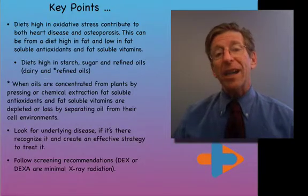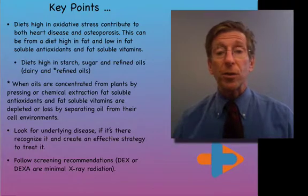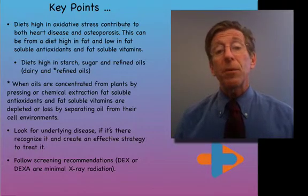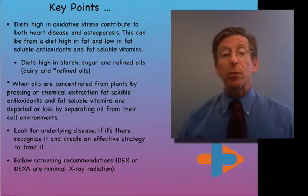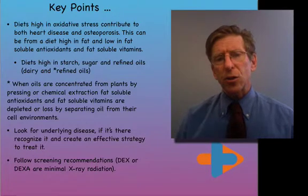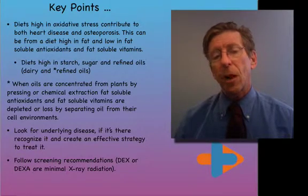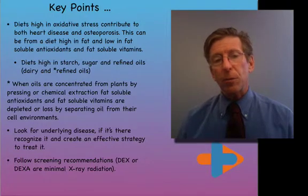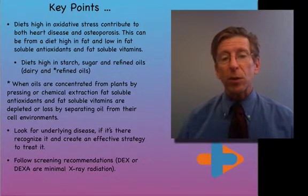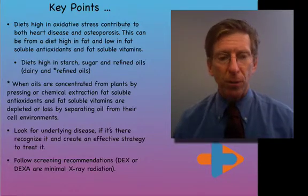Key points: diets high in oxidative stress contribute to both heart disease and osteoporosis. This can be from a diet high in fat and low in fat-soluble antioxidants and fat-soluble vitamins. Diets high in starch, sugar, and refined oils are osteoporosis causing. When oils are concentrated from plants by pressing or chemical extraction, we lose many of the antioxidants. It's better to eat the whole plant when possible.